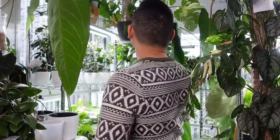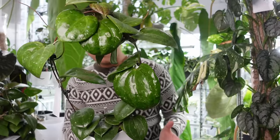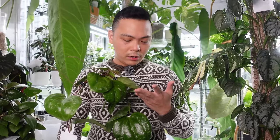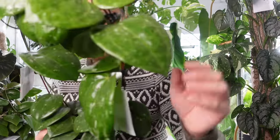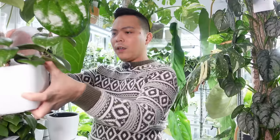Okay, here's the Hoya latifolia. Ooh. Yeah, I'm always scared with these succulent leaves because every time I rehydrate them, or when they're dehydrated, like this leaf, you get these purpley dots. Purpley dot.